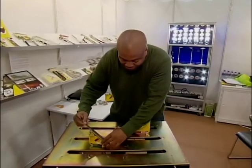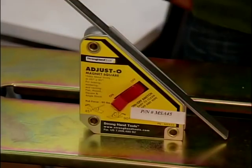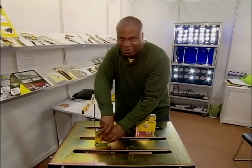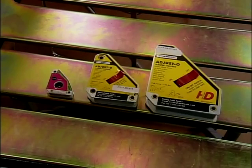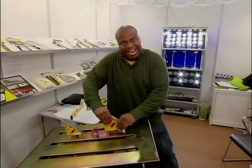You put it where you want to. You can get a 45 degree, you can get a 90 degree. It's on there, baby. And you can just lay the bead right there. The Adjusto comes in three sizes and works on flat, round, square, and angle stock. Retail starting at about 20 bucks. It's got the power, baby!